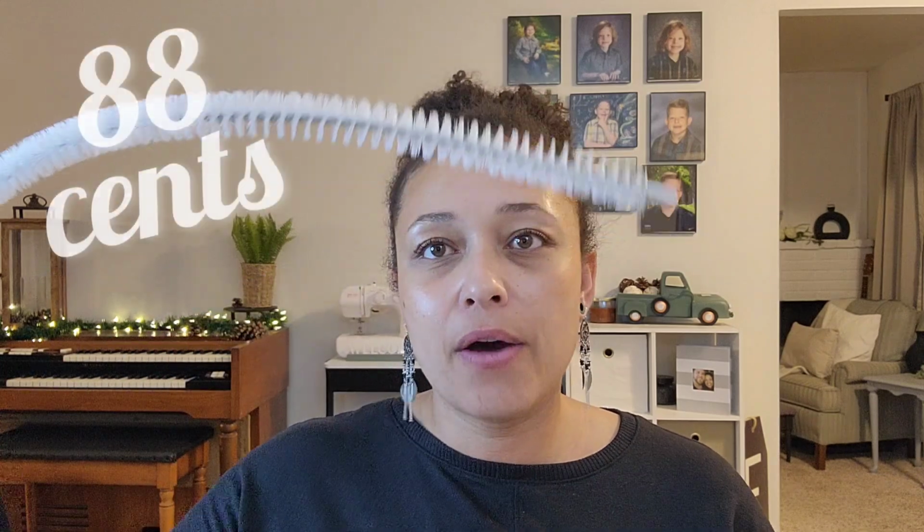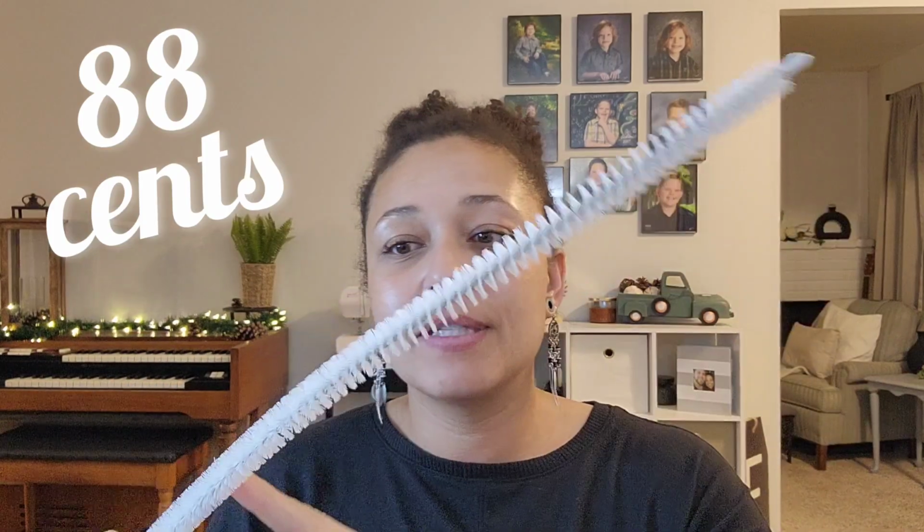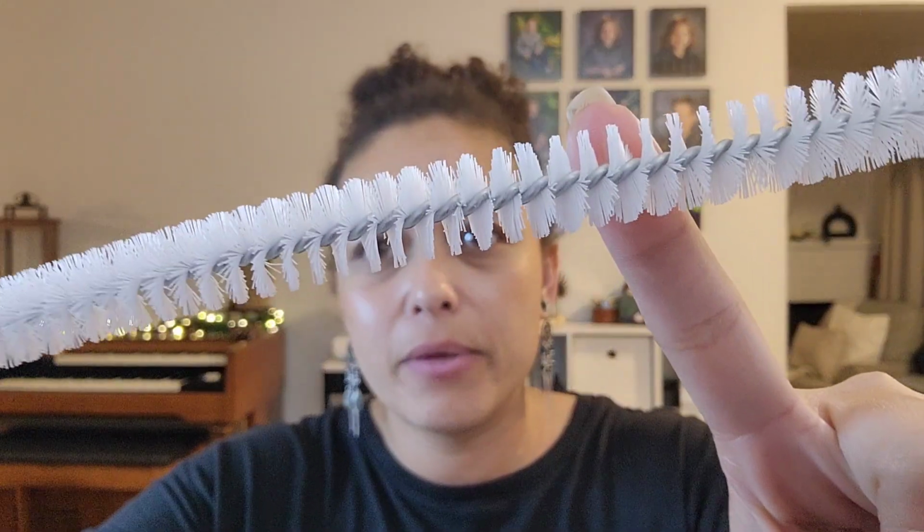Next on the list is a pipe dredger, is what they call it. We sometimes get some really gross clogs in our sinks. So I just thought that this would be really cool, and it was very, very inexpensive to just help clean out the pipes, and it's nice and flexible, but at the same time, it's got a nice wire going down the middle. So it's not going to be going crazy on you. You are going to have some kind of control with it, and it's just got a nice small handle.